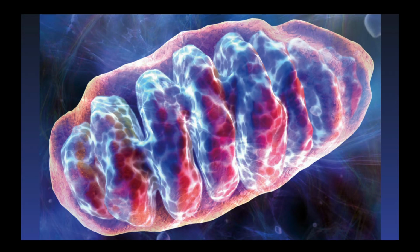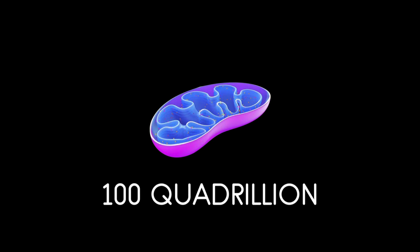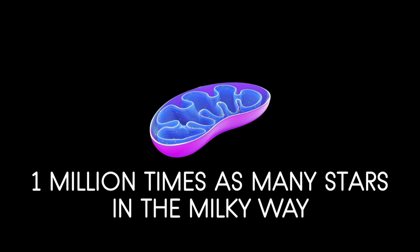So if we want to understand how and why the immune system functions the way it does, we really need to get a little bit more detail about the mitochondria. So in our body, we have roughly 70 trillion cells, and about half of those are bacterial and viral and fungal, and the other half are human cells. That's about 70 trillion. In terms of mitochondria, we have about 100 quadrillion, which is a number so big that it doesn't even make sense. So just to give you a comparison, that's 1 million times as many stars in the Milky Way. So that's a ton of mitochondria.